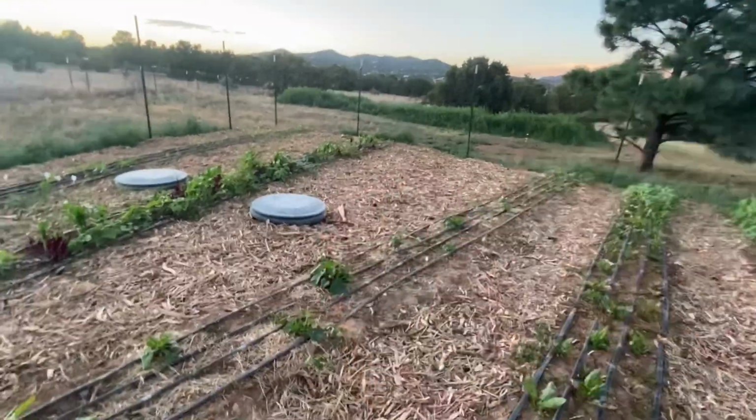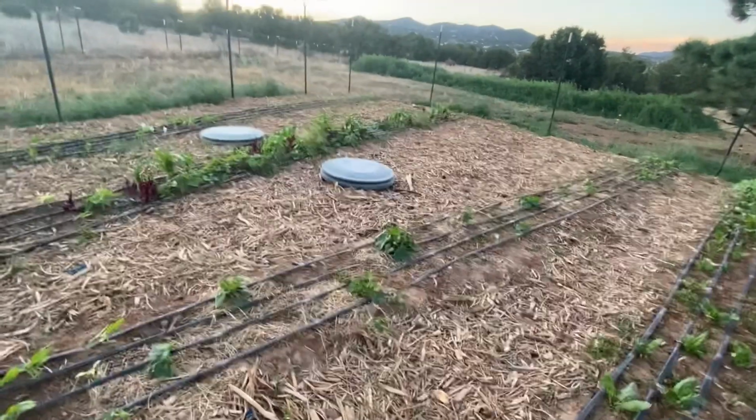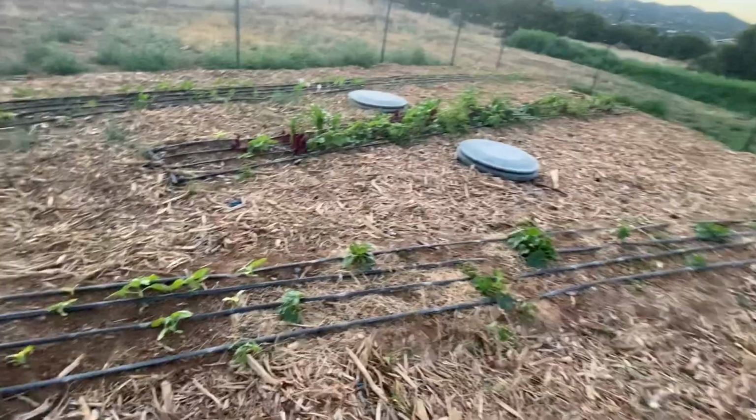they don't like to be transplanted, and they still just had a rough time taking off. So I think I'm just going to direct seed next time and save myself some headache.